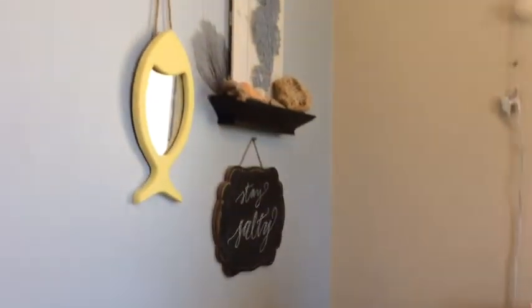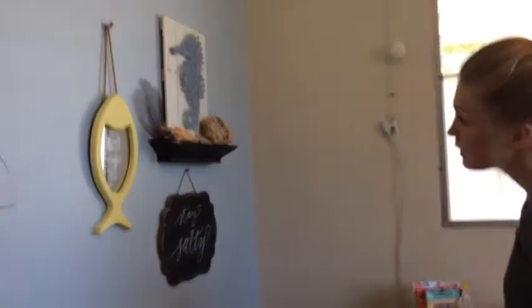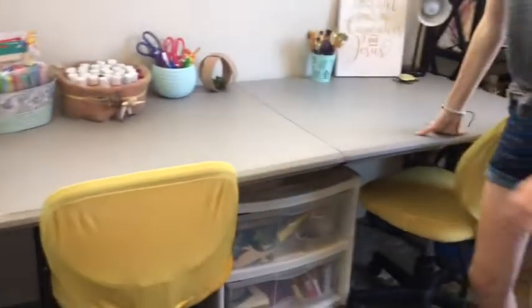So then this area of our room is kind of our sitting area, relaxing area. This is a home DIY we did with my sister and my brother, which was really fun. And so this is just a little chair, laundry basket, chalkboard, another little mirror thingy. Yeah, pretty good.